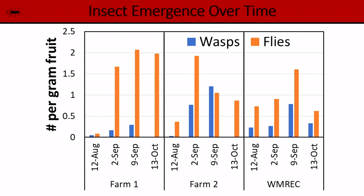This is the number of organisms per gram of fruit. It goes from 0 to 2.5. So in blue, I have the wasps that were emerging, and in orange, we have the flies at the three different locations over time. So what you can see is we got a lot more spotted Drosophila in September through October. And the wasps are also increasing over time from August through September with less recovery in October.